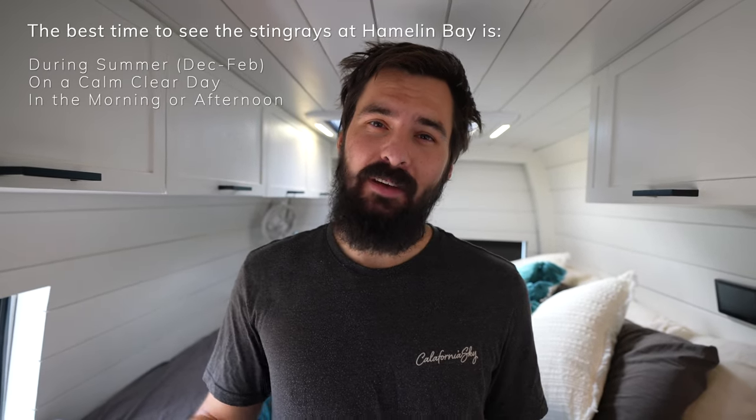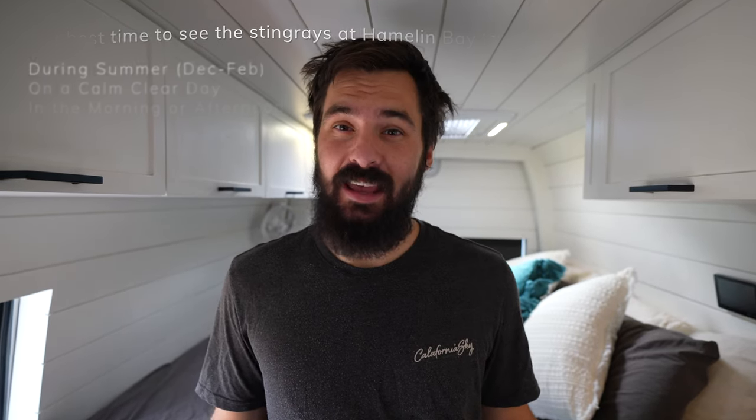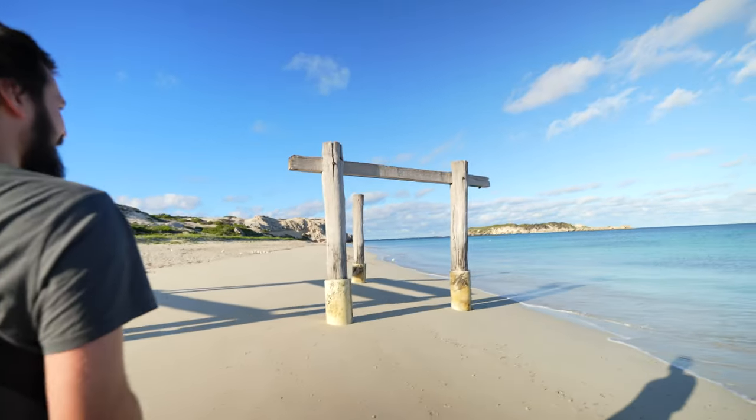Now, any animal encounter is totally unpredictable because they're wild animals. And we've actually been here twice before, years prior, and we didn't see any stingrays. So we were totally hesitant whether we would see any this time around. Either way, it is a crazy beautiful beach. Yeah, it is.